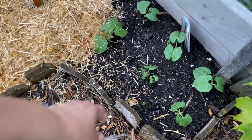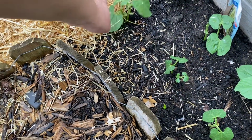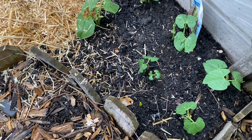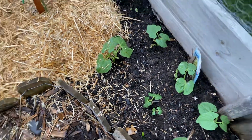Beans are doing great. I probably should separate these because when I planted them, it said put 2 in each hole in case one doesn't grow, but they all grew. Yay, Dollar Tree. So now I have a little bit of crowding, but I'll probably just leave them alone.